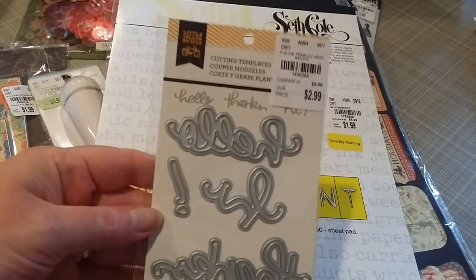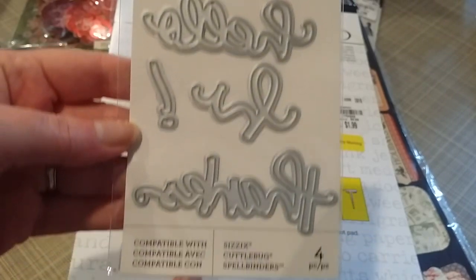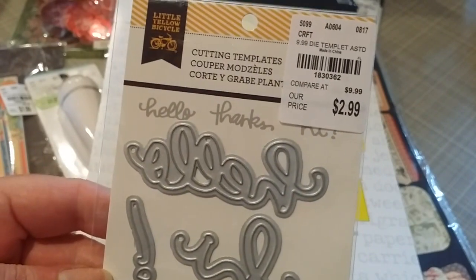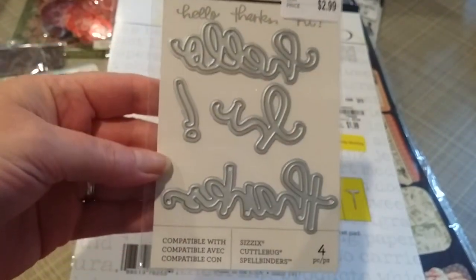They had these dies, and they had a couple of them. I can't remember the words on the other ones, but I got the hello, thanks, and hi. And there's a SKU number, $2.99. I don't have a thanks, and that's what I really wanted it for.